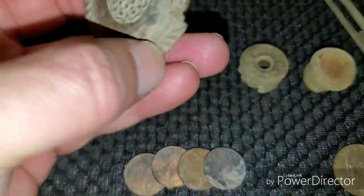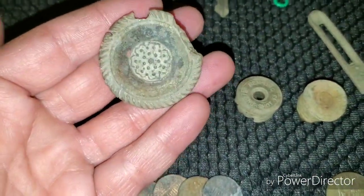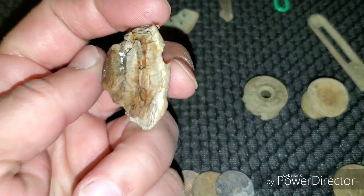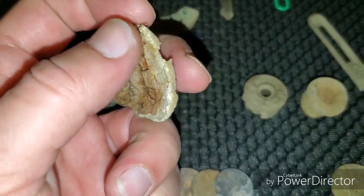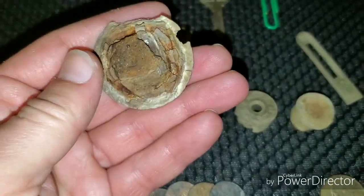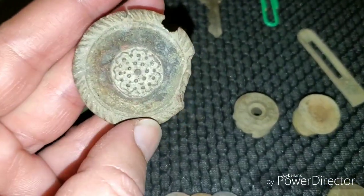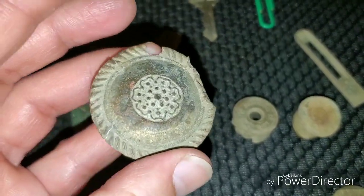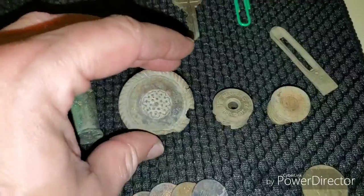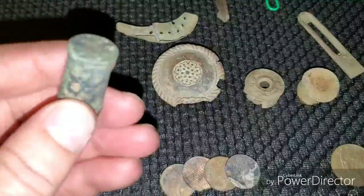Not sure what this thing is. It's pretty heavy. I'm thinking it might be an old type of a drawer pull. It's very heavy, and it looks like it's at least partially made of iron. It's got some rust on it there, but got a neat little design on it. So it might be a piece of furniture, maybe not too terribly old.